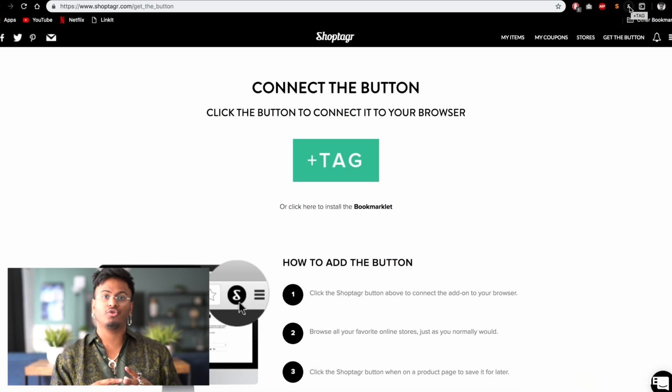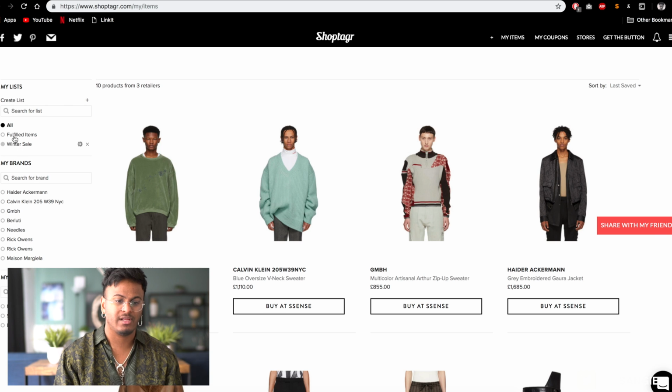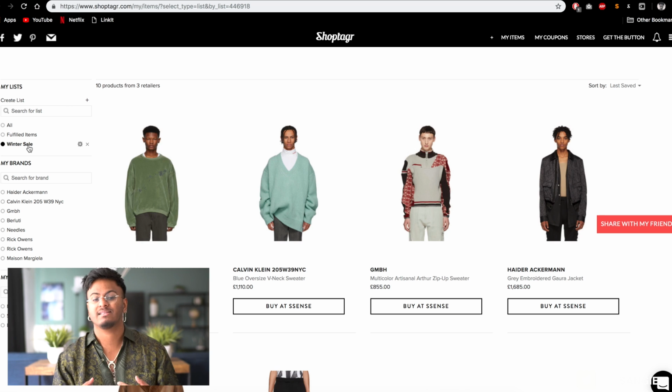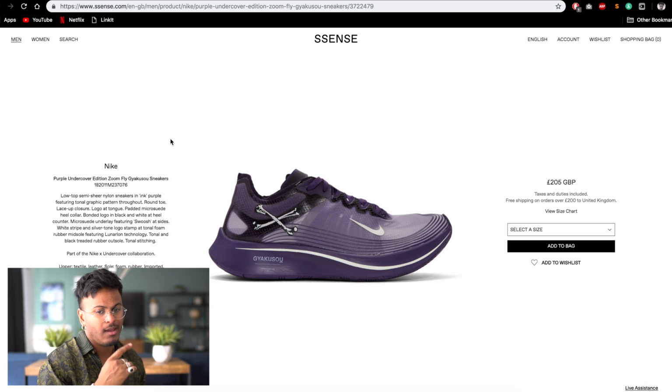What this allows you to do is add certain products to this overall wish list that is found on the ShopTagger platform. Now within ShopTagger, if you go back to the main page, as you can see on the left hand side, you can create some lists that you want to. So winter sale is the list that I created. To show you how ShopTagger works, I'm going to show you the first item in my list, and that is these Nike Purple Undercover Edition Zoomfly Yakuza sneakers.